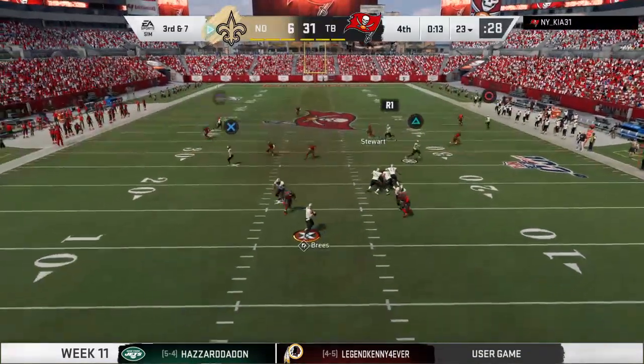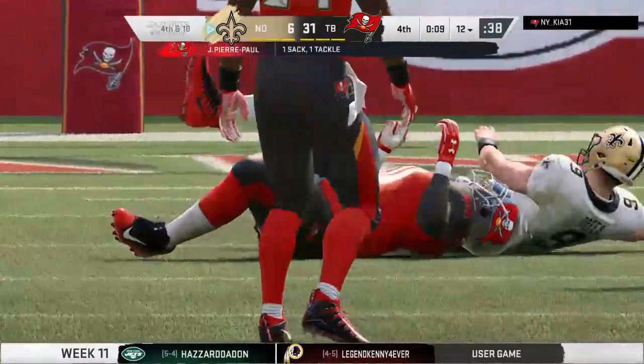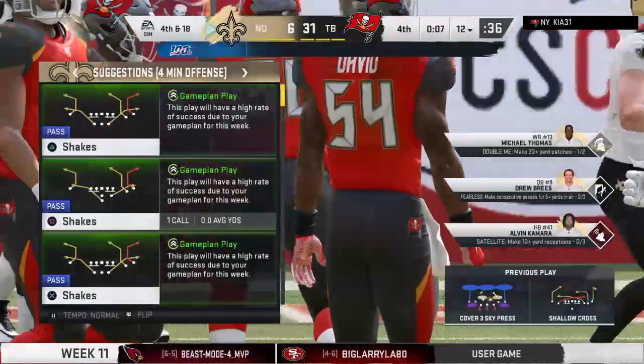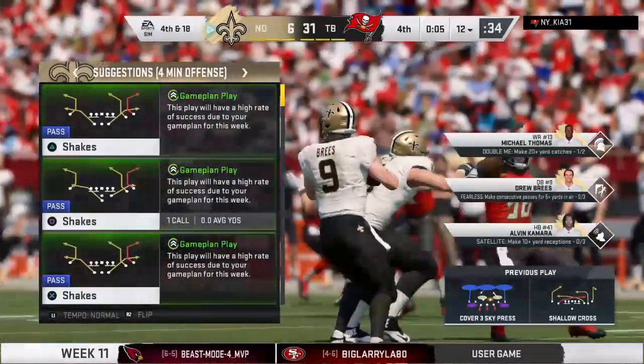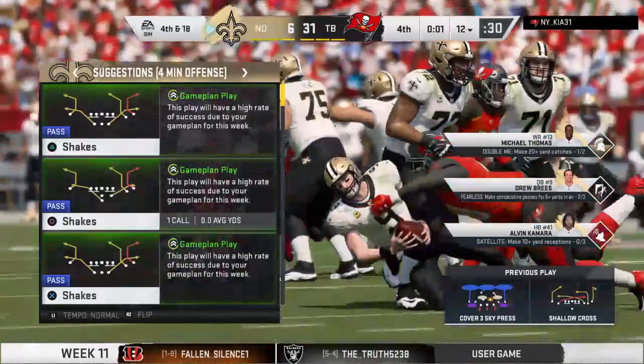Now Breeze. And down he goes, a Buccaneer sack. JPP cruising in for the sack that time. A loss of 11 yards. 3 and out.